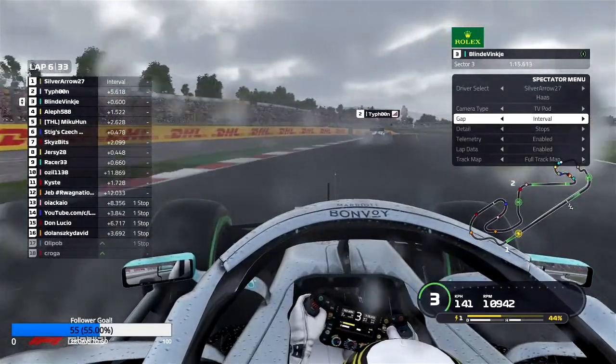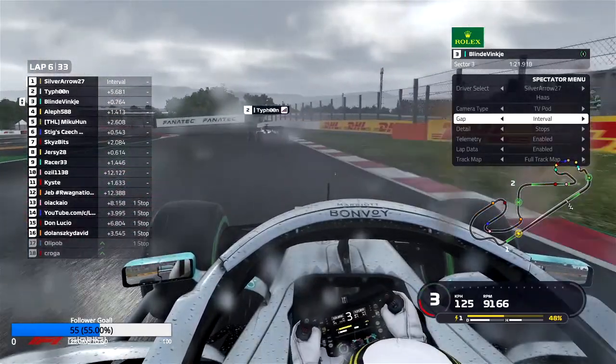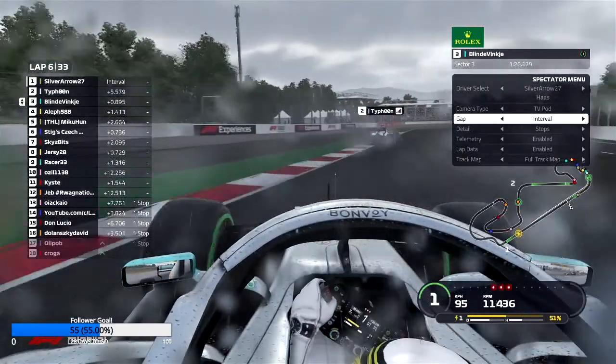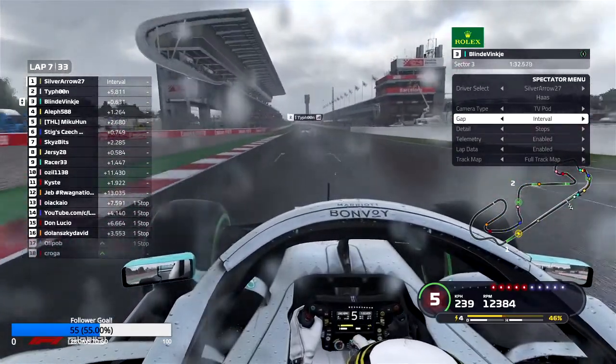Very impressed here with the ability of this Mercedes driver being able to maintain such a close gap on that second position Williams here in the wet. Very good to see as we come slowly around these last few turns. Now rounding the final corner as we head into the 7th lap of the race.